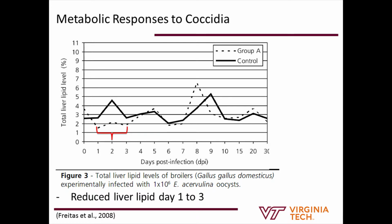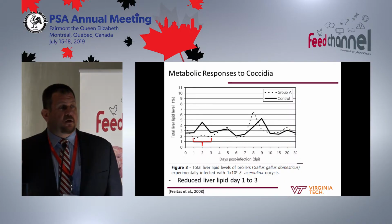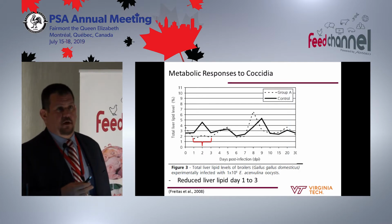But I want to talk about lipids next, because this is someplace, especially when we have infection with A. cerevisiae, which is up in that upper digestive tract. This is where we can run into some problems with fat digestion.